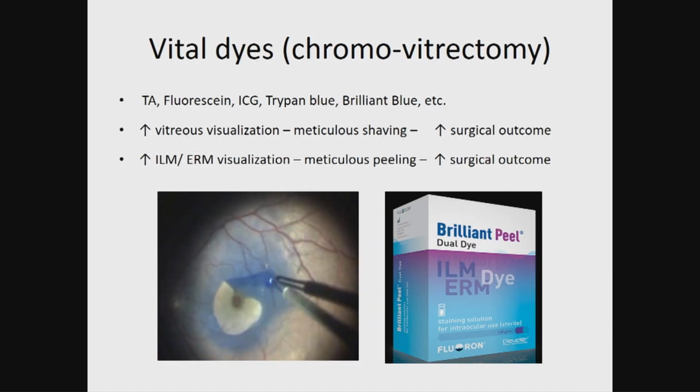Nowadays, vital dyes are more frequently being used. Conventionally, triamcinolone, fluorescein, ICG, and trypan blue were used for visualization of vitreous and the retinal surface. But now brilliant blue and brilliant blue-green dyes have improved the surgical outcome.